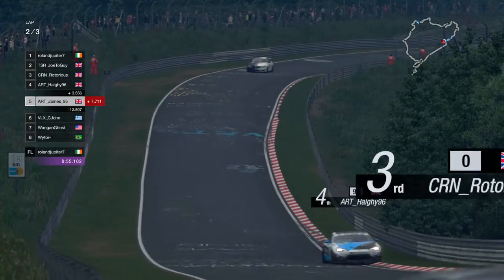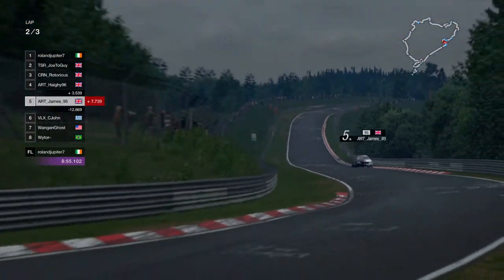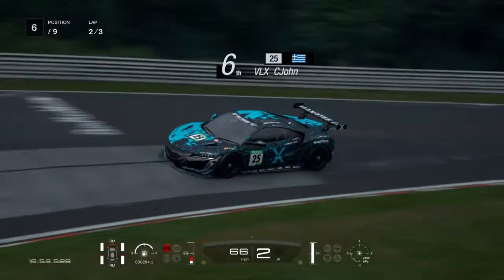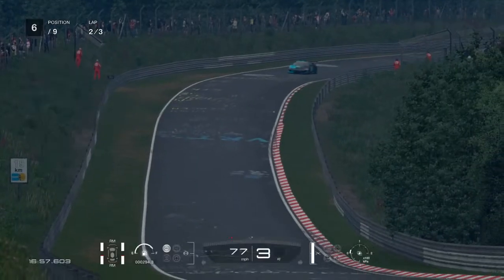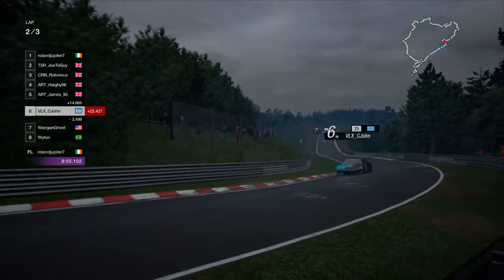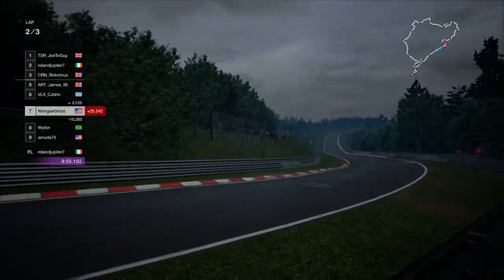Nicely done through the mini carousel. James 3.5 seconds back from Hagee in 4th. Crazy John still with their damage. The lead chose to stay on as well. In fact, I think they picked up a bit extra looking at that. They have right suspension damage as well. And there you see the gap between them and Wangengos. 3.3 seconds and dropping.